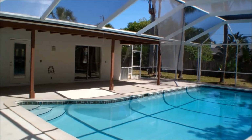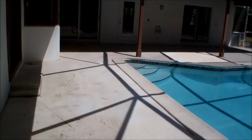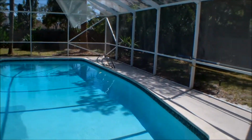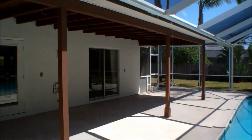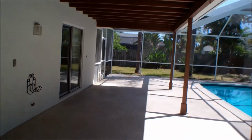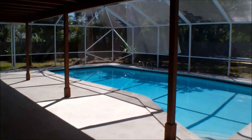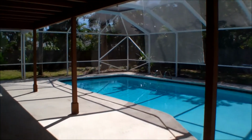You can imagine you could do lots of entertaining out here. There's lots of deck space. If you have kids that are active, plenty of room to run around the pool in circles, which is nice if you're a parent because the kids wear themselves out that way and you hopefully get a few more minutes of sleep. So just showing you that space. Again, that screen will definitely be taken care of.